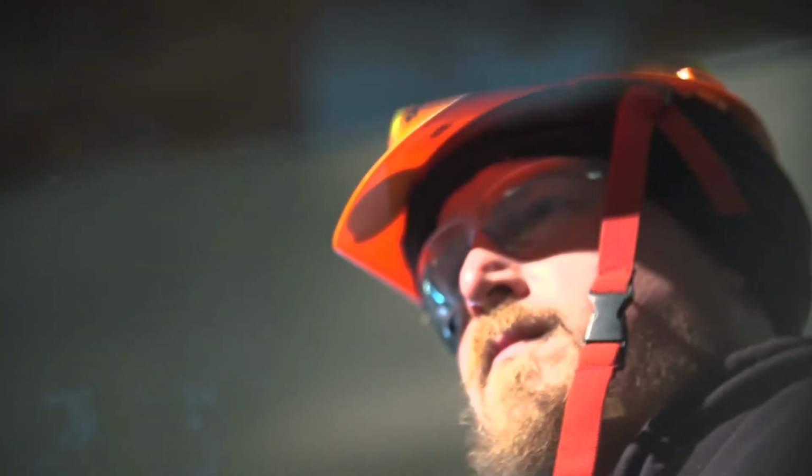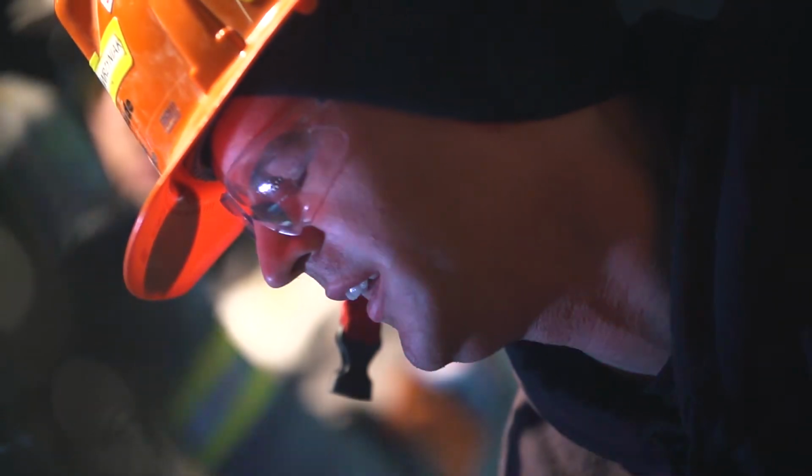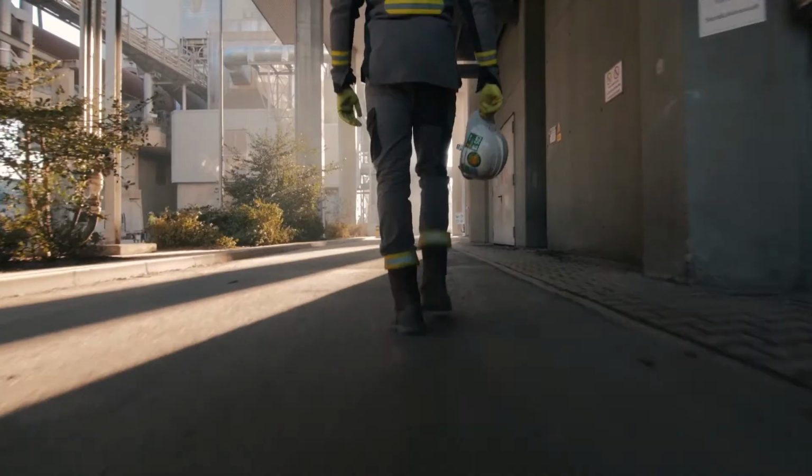We can work very safely with our machines. There are no fumes, no strong light like in hand welding. So the weld takes around half a second. For that time you can just blink your eyes and it's done.